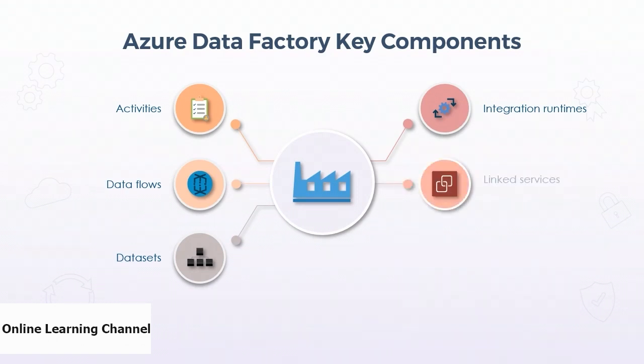We also have linked services. Linked services are much like connection strings, which define the connection information that's needed for Data Factory to connect to many of its external resources. Think of it this way: a linked service defines the connection to the data source, and a data set represents the structure of the data. For example, an Azure Storage linked service specifies a connection string to connect to the Azure Storage account. Additionally, an Azure Blob dataset specifies the Blob container and the folder that contains the data.